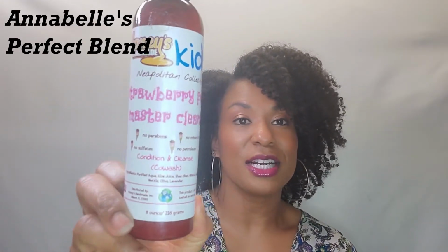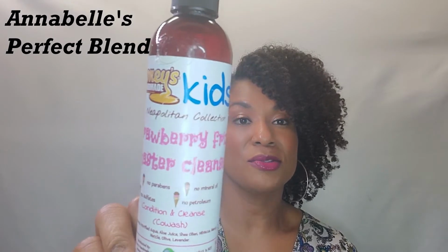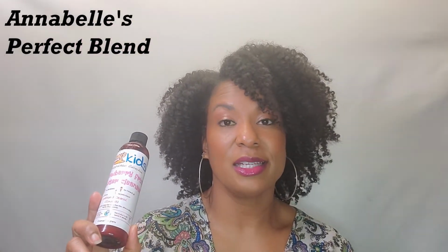Here is Honey's Handmade. This is their kids line. This is that Strawberry Frizz Master Cleanser that I told you guys about a while ago. They have this cleanser and a leave-in and a detangling conditioner, styler, and I love this stuff. This kids line works so well for me. I bought a couple of sets of these when they went on sale, but this is the co-wash, and it cleansed my hair and made it so nice and soft and smooth.